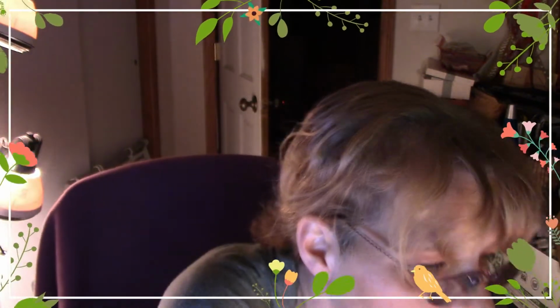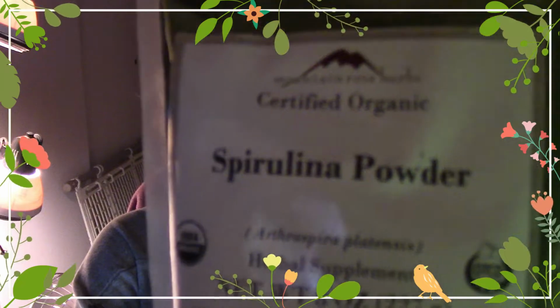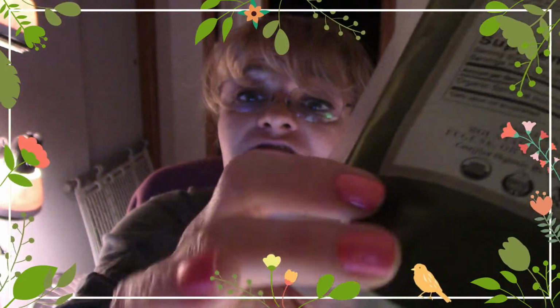Okay, two down. Next is spirulina powder. And it's a beautiful green, and it's a very fine powder, much like flour. It's gorgeous.